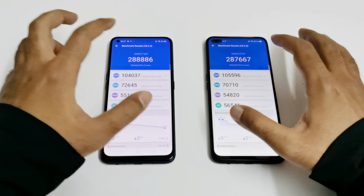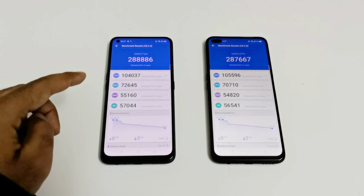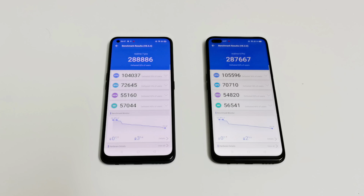If we go to the individual test score results, you can see that in CPU performance Realme 6 Pro is a bit better, and in GPU, memory and UX performance Realme 7 Pro is slightly better compared to Realme 6 Pro. But overall Realme 7 Pro scored a bit more points in Antutu benchmarking, and that's why the winner is Realme 7 Pro.